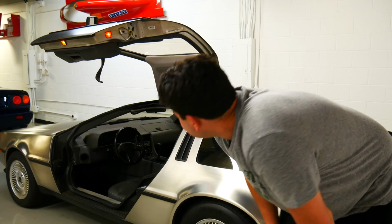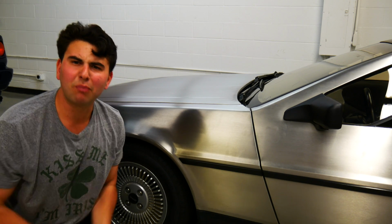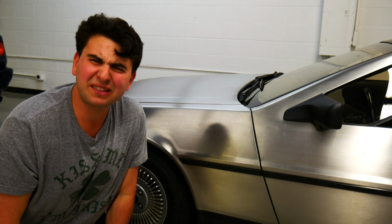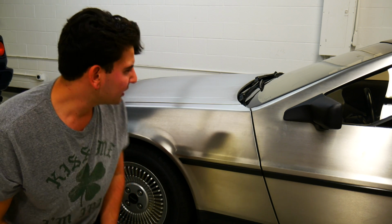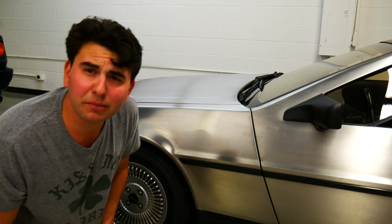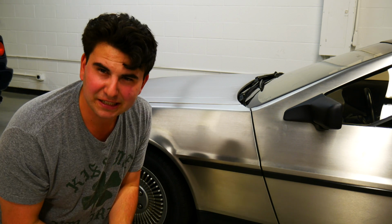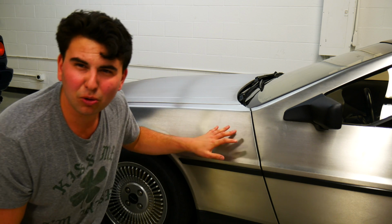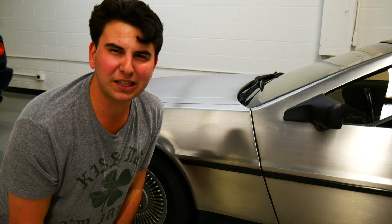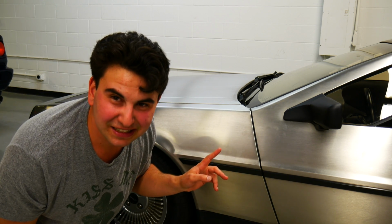How cool is that? Now you're probably thinking to yourself, my God, Dylan, they forgot to paint that car, how cheap. Or how brilliant, because it's brushed aluminum, and not only did they not have to paint it, but it only made it look more futuristic. This is so cool, and it's even cooler that a factory would let a car come out like this.